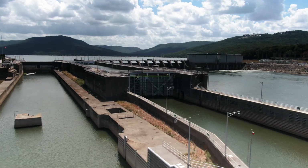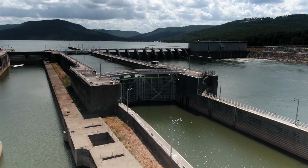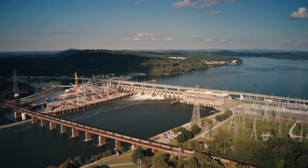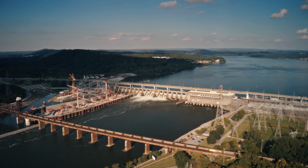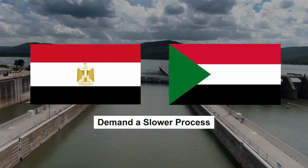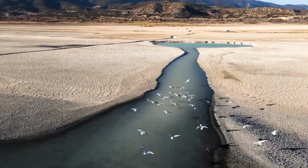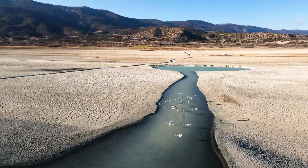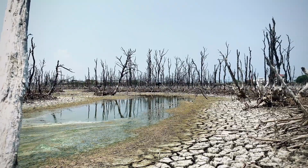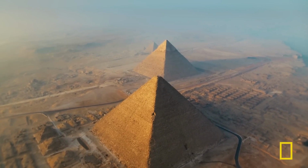The biggest dispute revolves around how quickly Ethiopia fills GERD's massive reservoir. Ethiopia wants to fill it fast so it can start producing power and boosting its economy. Egypt and Sudan, on the other hand, demand a slower process, fearing that rapid filling could drastically reduce the water levels downstream, crippling agriculture and worsening droughts. For Egypt, the stakes couldn't be higher.